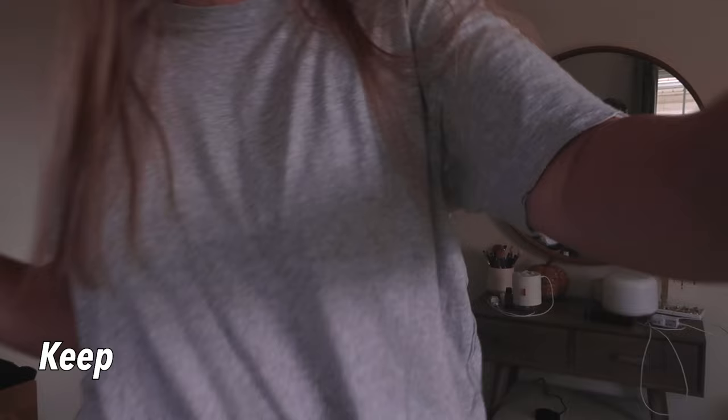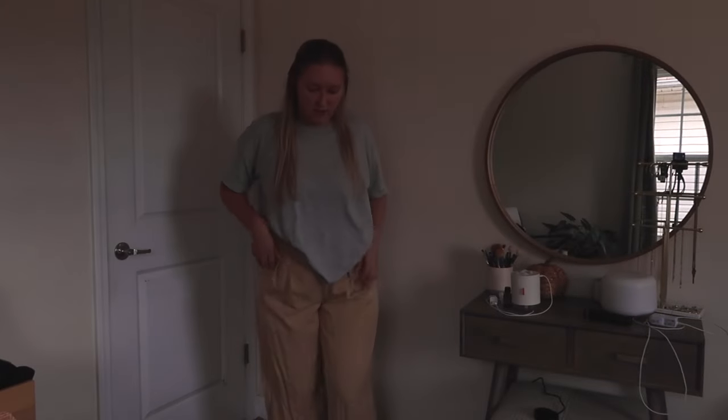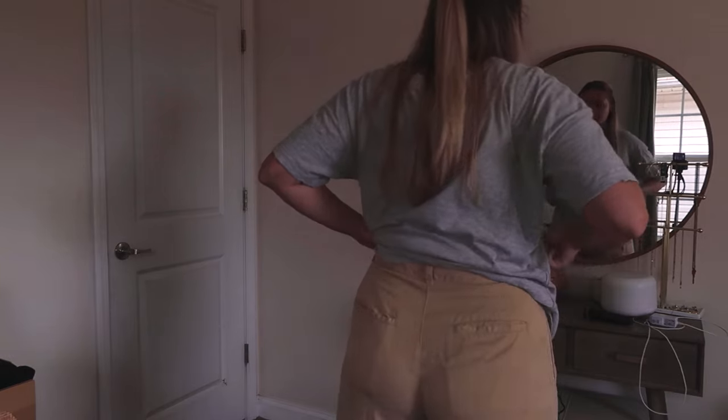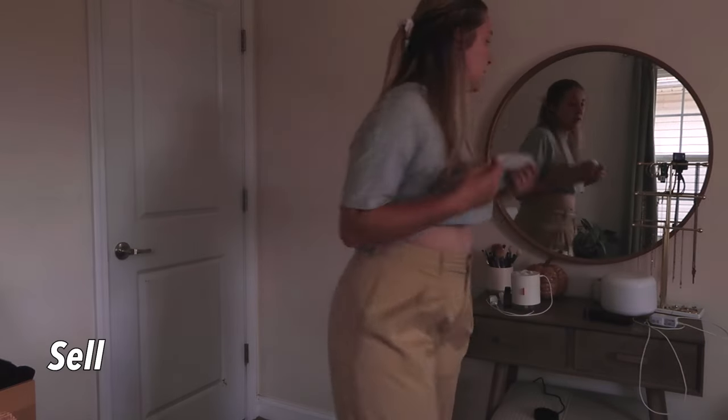I just gotta find the right outfit, but I'm keeping this skirt. This is another pair of tan slacks, but this is a very wide leg fit. So it's not as professional looking, I don't think, but I think these are gonna go. It's just not for me.